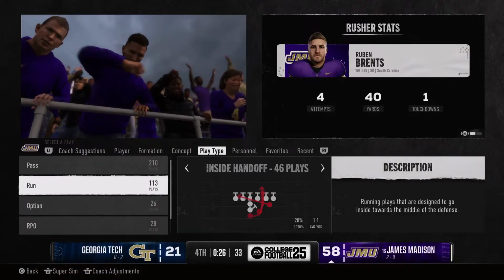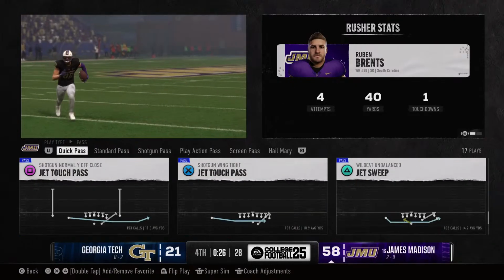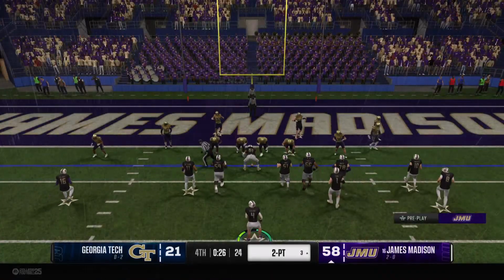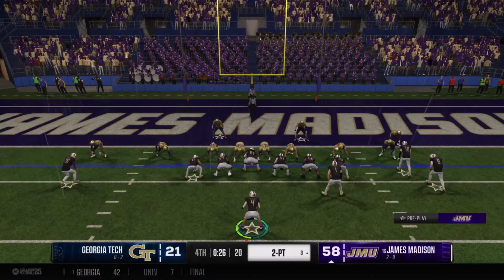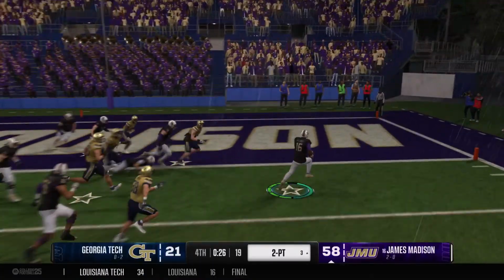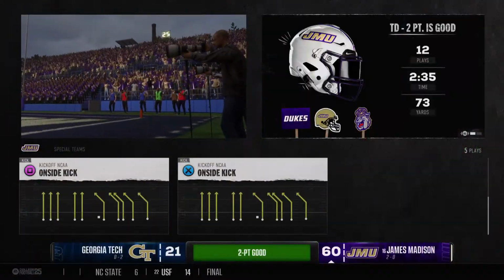And you knew this one was over already, but how about an exclamation point to go with it? Another score for this offense. They've had themselves a great day, and the stats just continue to pile up. Looking for the two-point try. Touch pass on the jet sweep. He goes airborne, and he's in there for the two-point conversion.